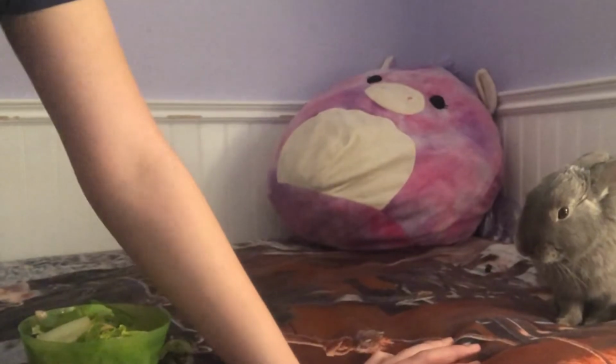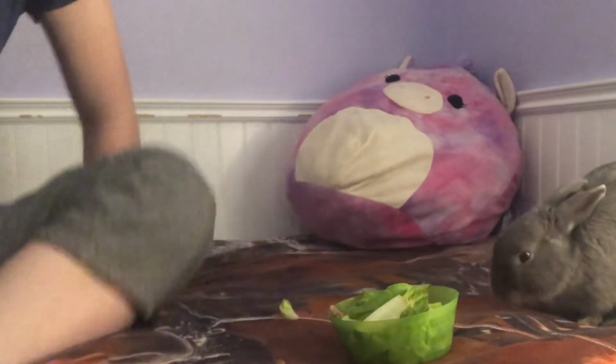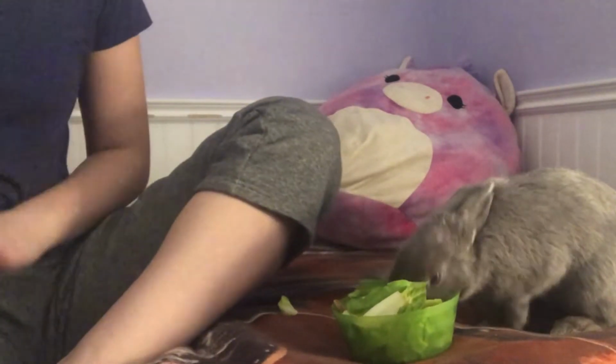So, because food is constantly going through their body and coming out of their body, they need to have food in their GI tract at all times, no matter what. So that's why it's very, very important to make sure that your rabbit is always eating hay.